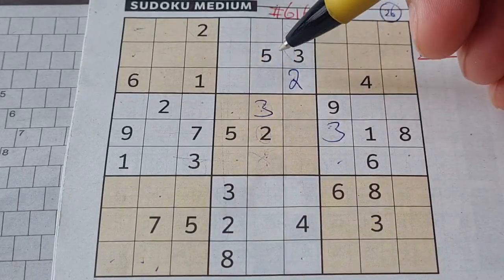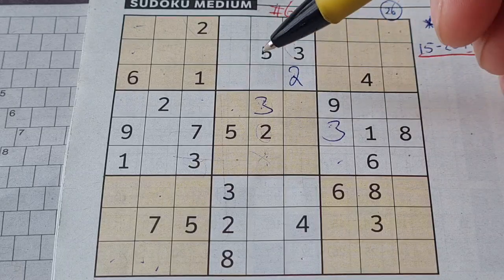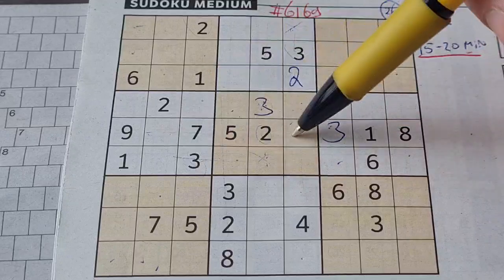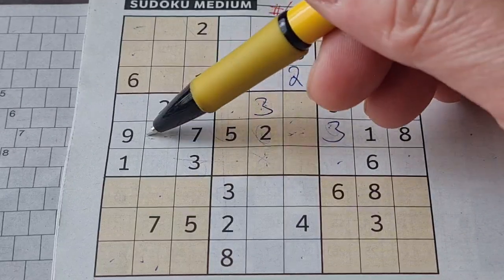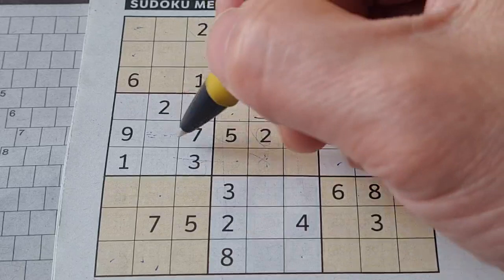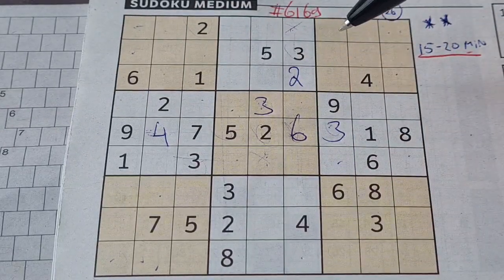2, 3, 8, and 6. And the 2 missing numbers in the middle row are the 4 and 6. We have a 4 in this column, so no 4 there. 4 should be here, and 6 goes there.